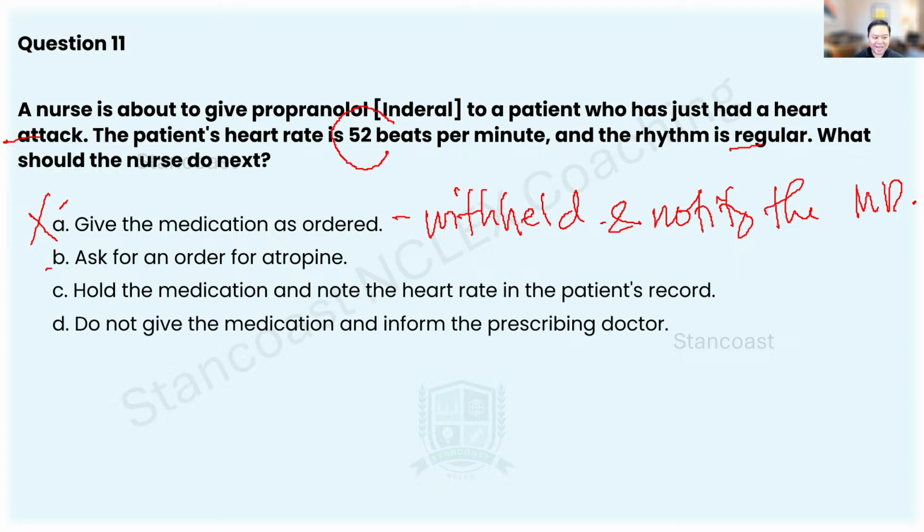What about letter B? Ask for an order for atropine. Is this an appropriate action? We know that atropine is only indicated if the patient has symptomatic bradycardia. Okay? Atropine is only given if the patient is symptomatic. And we don't have that kind of information in this scenario. This is so premature in this case.